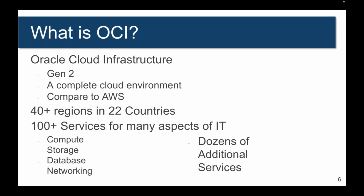Let's turn to what is Oracle Cloud Infrastructure. Well, Oracle Cloud Infrastructure is Oracle's cloud offering. You might compare it to AWS. We're going to concentrate on compute, storage, database, and networking. Compute is the virtual machines. Storage is disk storage or solid-state disk storage. Of course, the database and networking.